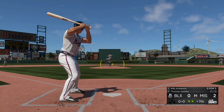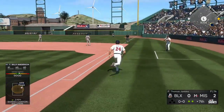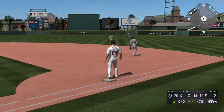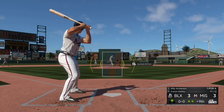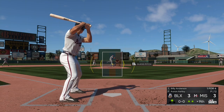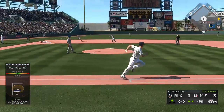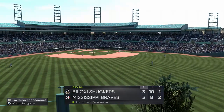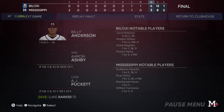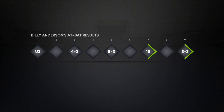To the plate now, Billy Anderson, as he'll go after the first pitch and line one into right field for a base hit. Now batting at the plate, Billy Anderson, as he chops it on the ground toward the right side. And the throw to first is in time, but the damage has been done as the side is... A one-run finish, 4-3, the final tally today. Aaron Ashby claims the win out of the pen.